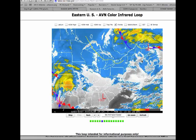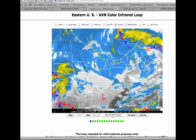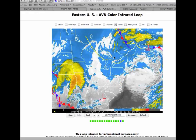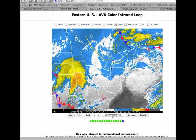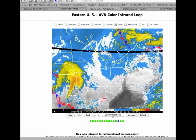So let's take a look at the infrared satellite picture. You can see here we have a nice upper level low setting up over the Canadian Maritimes with a strong area of low pressure. All that moisture is being backed into the Canadian Maritimes through Quebec and then down towards the eastern Great Lakes and western New York and central and western Pennsylvania. This moisture will basically peter out as this upper level low lifts to the north and east.